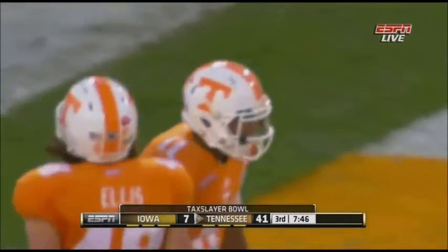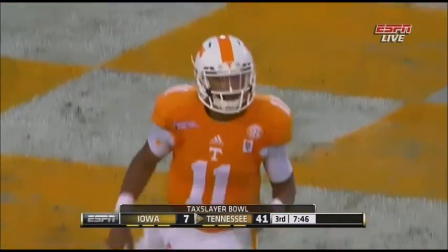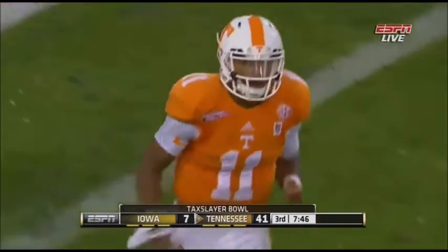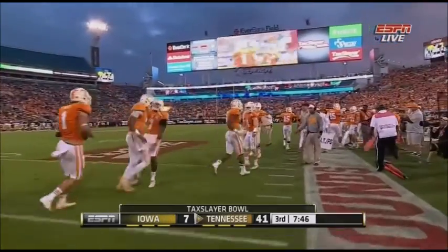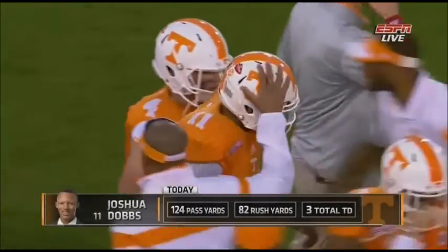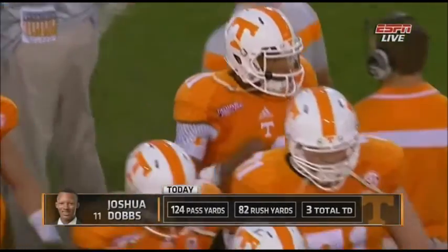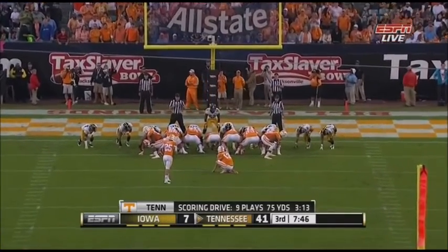This is really escalating. He is having a heck of a night. Forecasting some things for 2015. Future as bright as that orange jersey for the Volunteers and the Volunteer Nation. Oh, and Volunteer Nation has been waiting. They are ready.